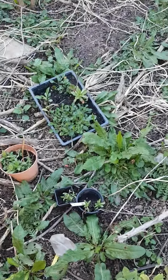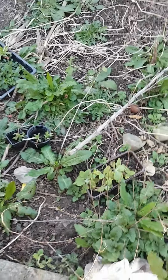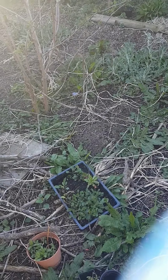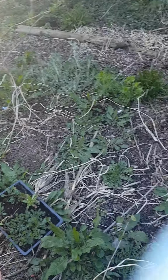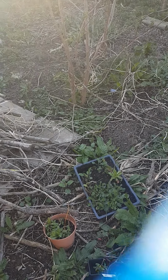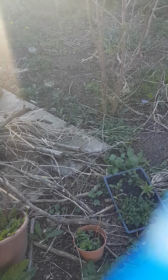I'm amazed actually, there's pretty much nothing here I didn't plant apart from ivy. Because I picked the docks and dandelions. There's a lot of bare earth, which is really cool. But then I did dig all of the beds. I have gone over it on my hands and knees with a trowel and weeded to a depth of about 8 inches. So it's been pretty thorough.